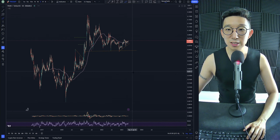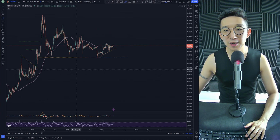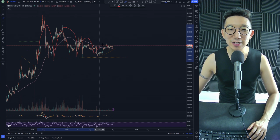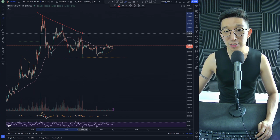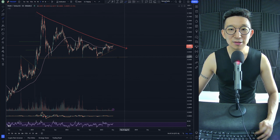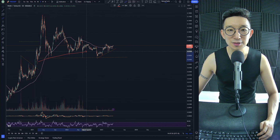Tron against USDT. Again, this is a very high quality bearish chart, and this is a descending triangle, ladies and gentlemen. And you can see lower highs, and you can see a very clear support over here, right? It's like, we should have collapsed way back here.